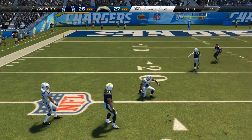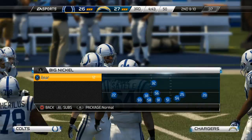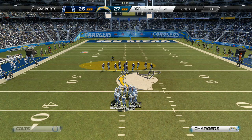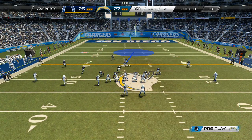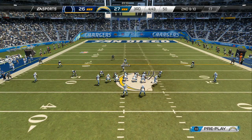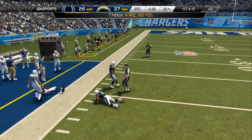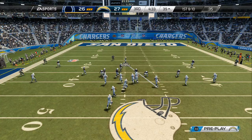What a hit, and the ball falls incomplete. 12 can't complete the pass. Following that incompletion. Watch the blitz. Here we go. Watch the blitz. Motion. The wide receiver in motion. Fire it out to the left. He brings it in here, and he's got number 13. Nice throw by the quarterback this time. He gets just enough yards to pick up the first down.